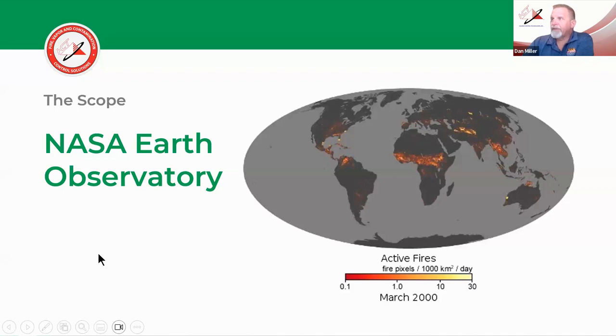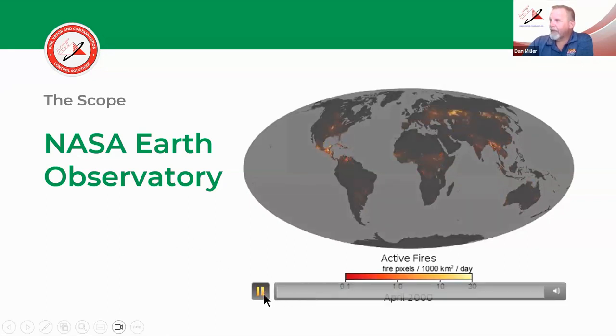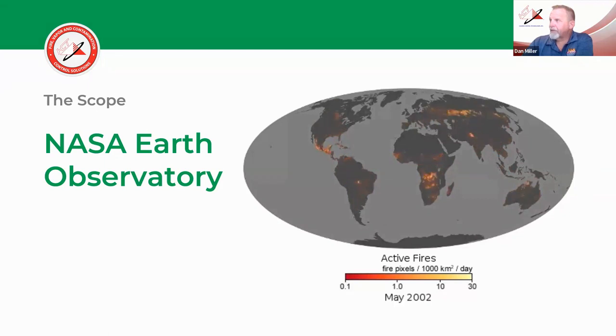So a little picture of the NASA Earth Observatory. You can see the map of the Earth, and these are active fires in March of 2000. And then as it goes over time through the years, you're going to see the concentration of fires as it moves throughout and around the globe. You can see some areas get repeat business from these fires, unfortunately. And it causes a lot of loss on each continent. Each continent has areas that are obviously drier than other areas, so they get a lot of repeat fire.